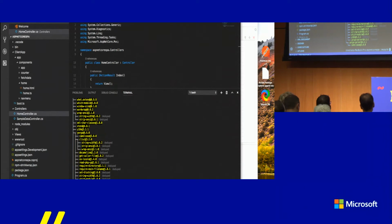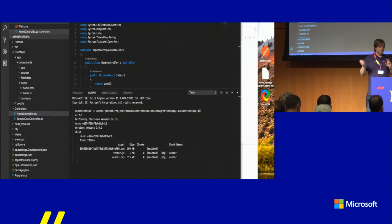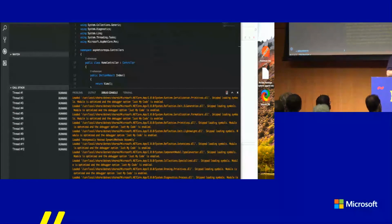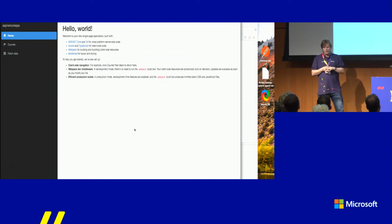Oh, there we go. So let's try and run this again. It's starting my ASP.NET Core server, which, if you're familiar with .NET Core, is Kestrel, my development server, really. So it's starting that, and then it will pop up a browser and navigate to the home page of that web server. So there we go. And my Aurelia app is now running inside the browser.